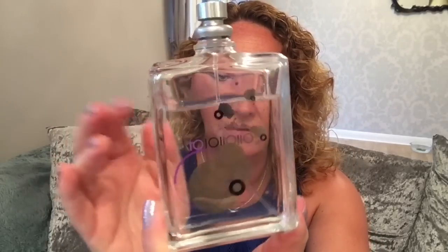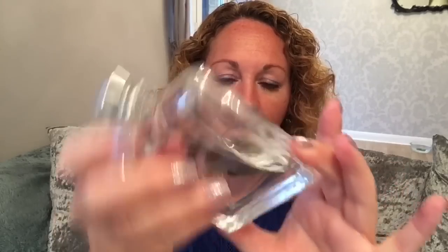Molecule 1 from Escentric Molecules, and that is an eau de toilette. Just want to double check that fact. Pretty certain that's eau de toilette. It doesn't say on the bottle, but I'm certain that it is. That is the ISO-E Super fragrance.